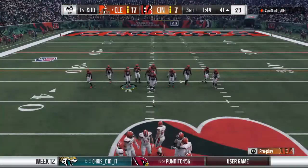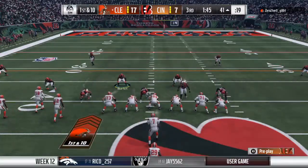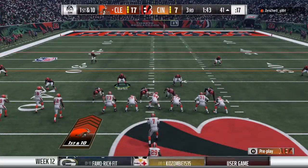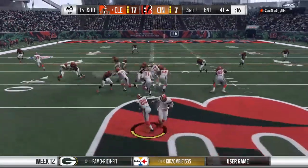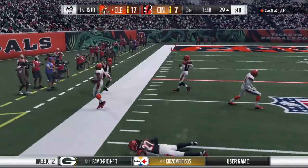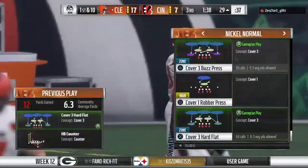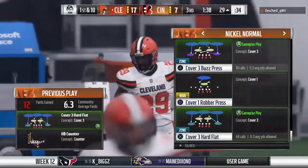And now a first down following that long gain. Johnson on the counter. They find some open field here. And he is out of bounds inside the 30. Back-to-back nice plays. 12 yards that time and a first down.